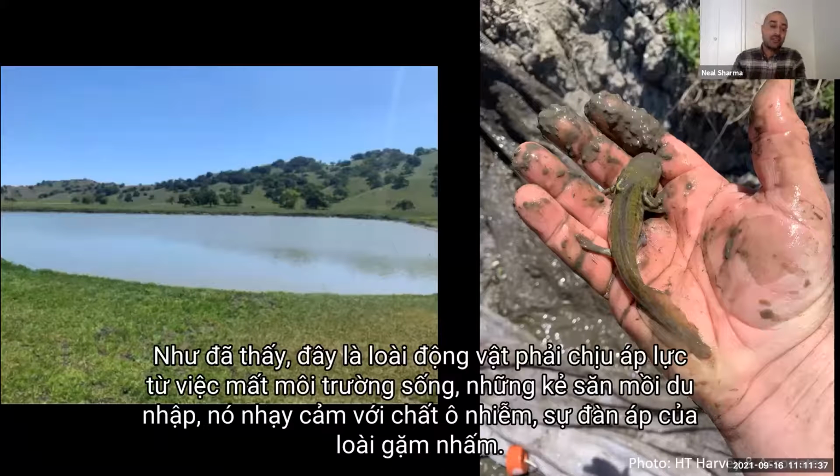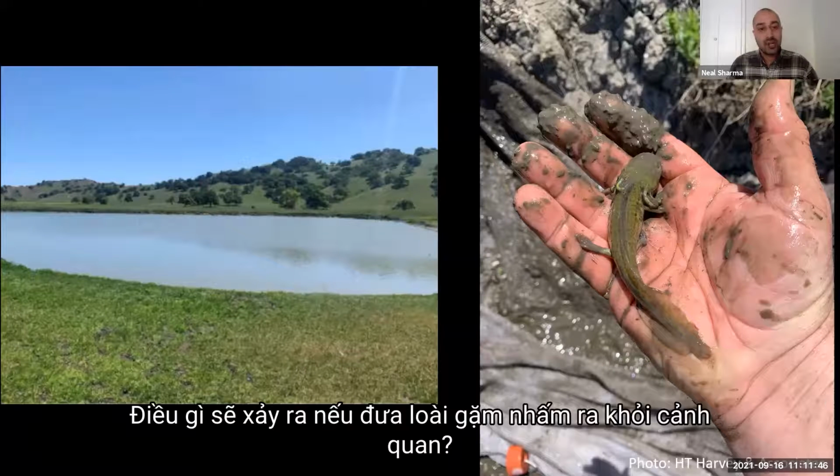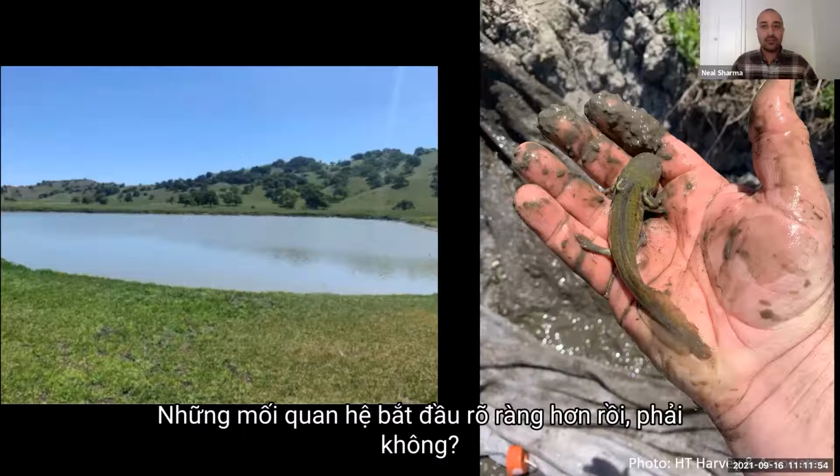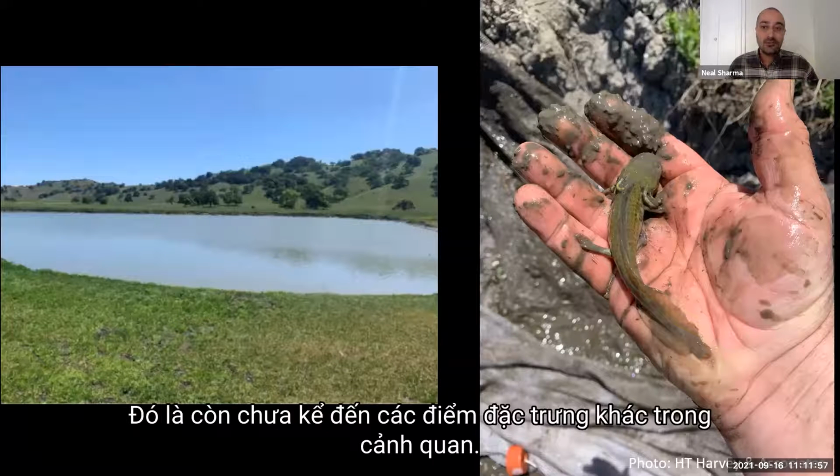So this is an animal that's experienced pressure from habitat loss, introduced predators, sensitivity to pollutants, and rodent suppression. So what happens when rodents are taken out of the landscape? Well, there are going to be fewer burrows that this animal is going to rely on in its adult life. So it's starting to see those interrelationships. And then not to mention other features in the landscape.